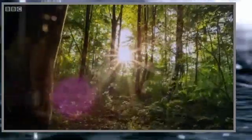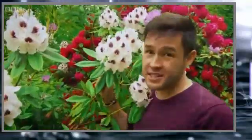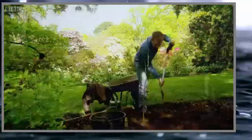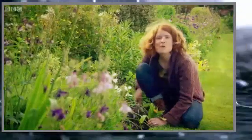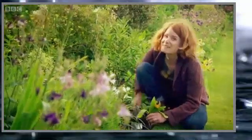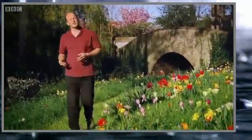Ancient woodlands are at risk of being lost forever. And our favourite flowers are disappearing right before our eyes. So we need you to help us in our revival campaign. We'll be inspiring you to dig deep and celebrate the best of British, as we reveal the country's most stunning gardens.